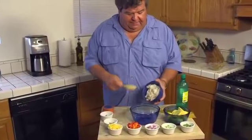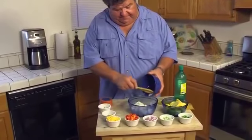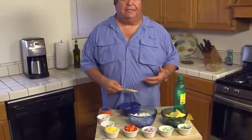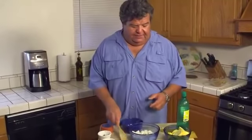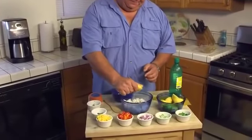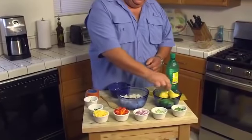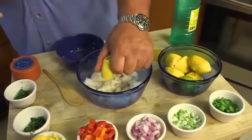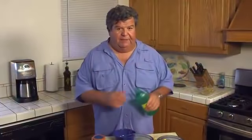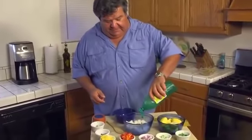I have my halibut already all chopped up. Just going to put it into a mixing bowl. And first thing I like to do is start to get the fish to cook in the juices. So we're going to use citrus, of course. We got limes here and lemons. Get all this lemon juice in here. And I have a little bit of lime juice here I'm going to add to the mix.